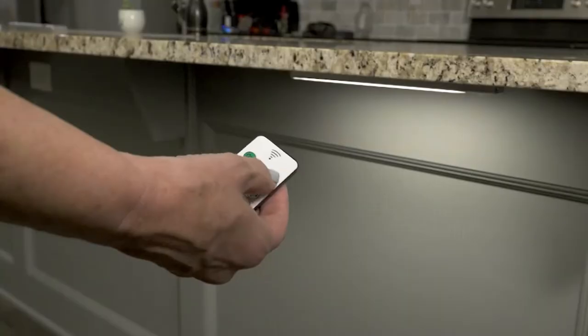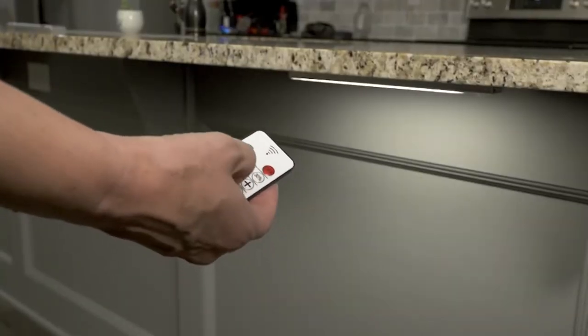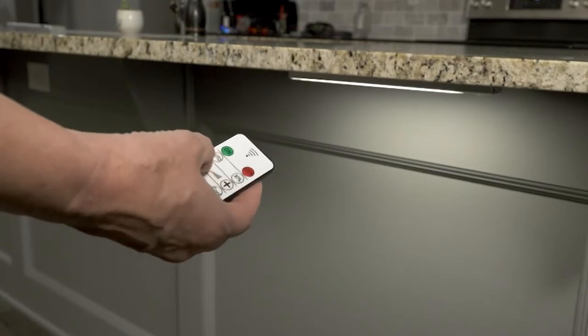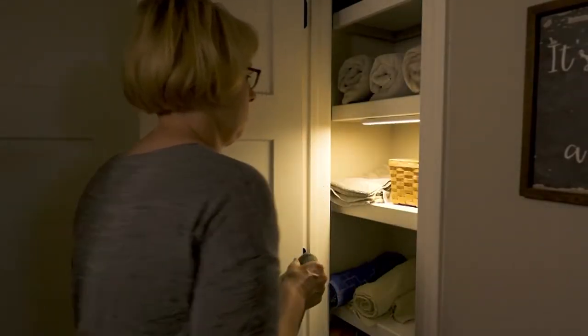These are from a company called BrightLiving. It's a set of three rechargeable motion sensor 10-inch LED light bars. Yes, they have remote controls. Yes, you can switch it between daylight and soft light. Motion detection. Maybe the light turns on when you open up.